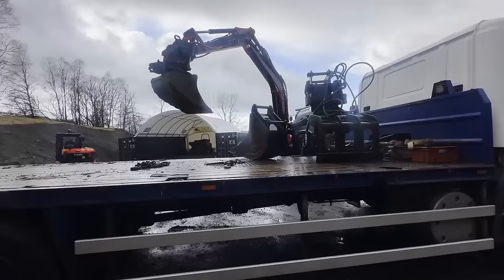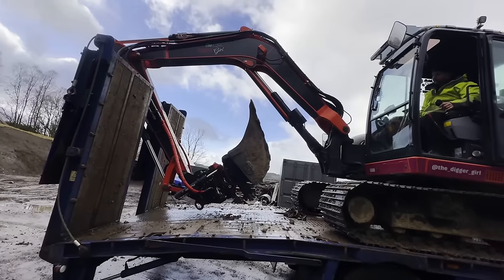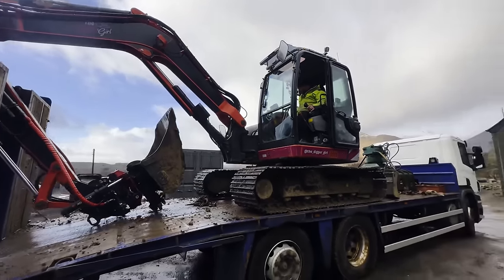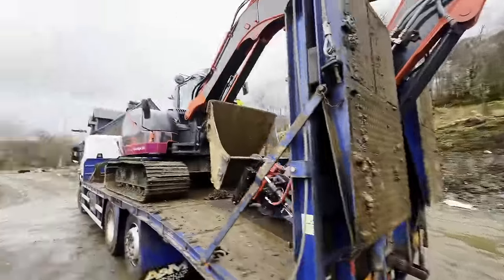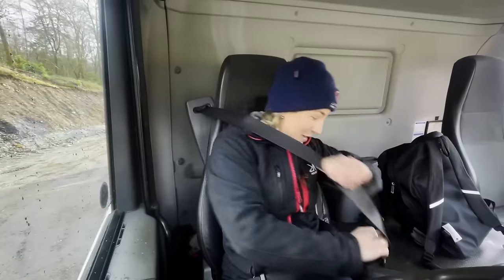Can't quite get the hang of the grab, the claw. We're just going a mile along the road there, so it doesn't matter with the boom being tucked way down for this one. Right, that's us finally all loaded up. Dad is talking.